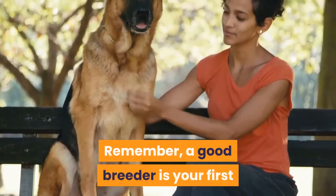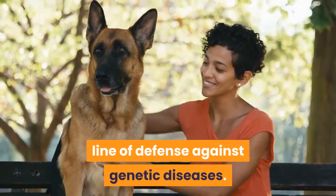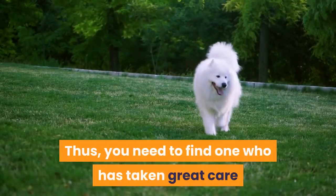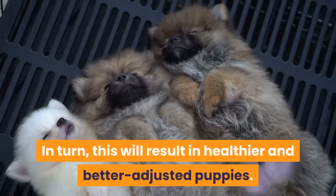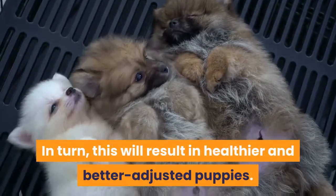Remember, a good breeder is your first line of defense against genetic diseases. Thus, you need to find one who has taken great care to choose the healthiest dogs to breed together. In turn, this will result in healthier and better adjusted puppies.